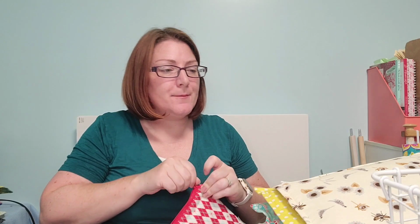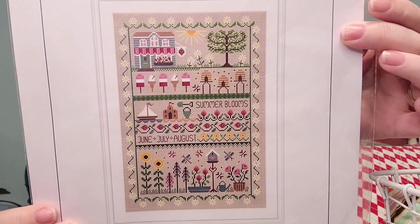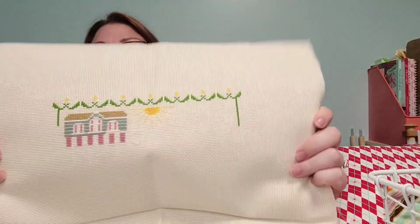Next up, Summer Blooms. So this is another Little Dev design. Summer Blooms, super cute. I don't know why. These were charts that I had fallen in love with when I first started stitching. And then I started them. This one I had actually started in Mania, but I restarted it because, here, I'll show you. I still have the original in here.